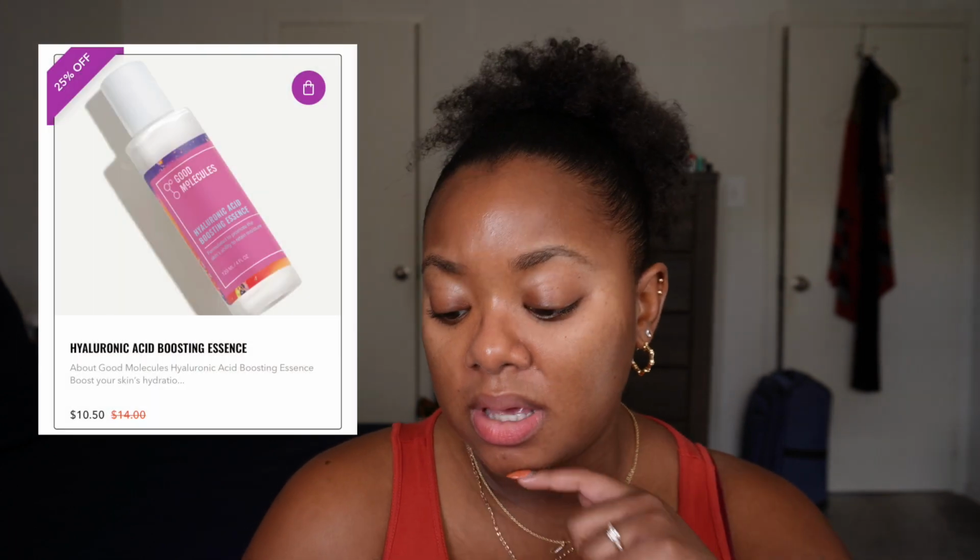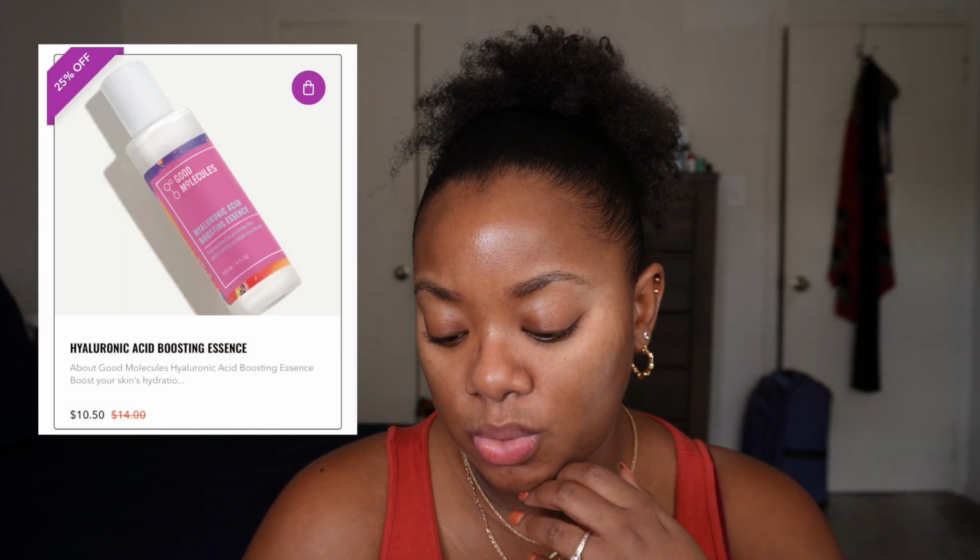There's bok choy oil for dry skin. Never tried that. Hyaluronic acid boosting essence. This is new. I've never seen this before. I might want to give this a try, especially now in fall. They also added this acne foaming cleanser.